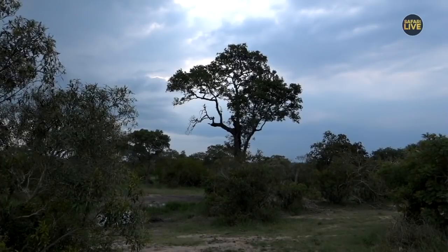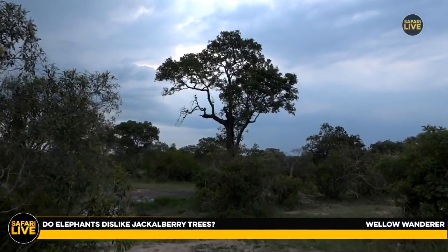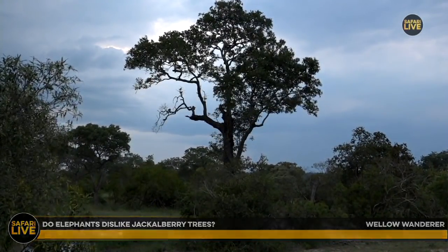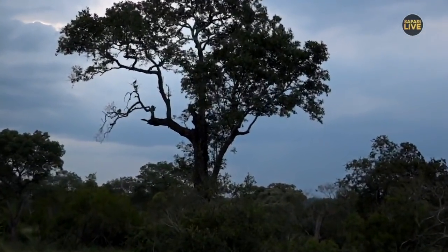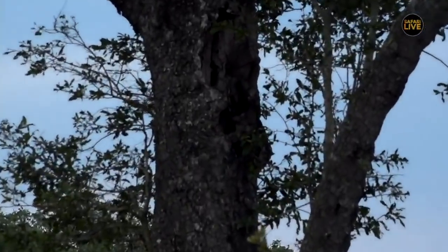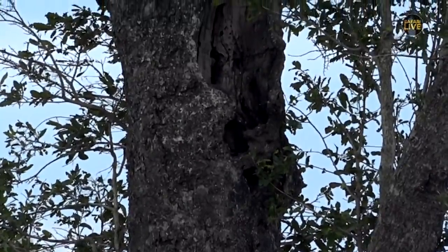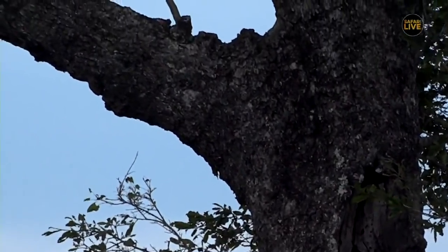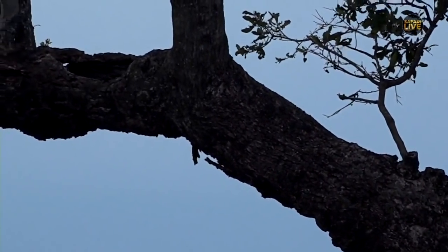Walla Wanderer would like to know why elephants don't damage jackalberries or if they don't like them. There doesn't seem to be too much nutrition in the branches itself. The wood is very, very hard and the bark is full of tannin. You don't actually see too much elephant damage to these trees. They don't seem to strip the bark. They might stick their tusk in and take off a small little piece, but it doesn't strip like a lot of the other bark we find on a lot of other trees.